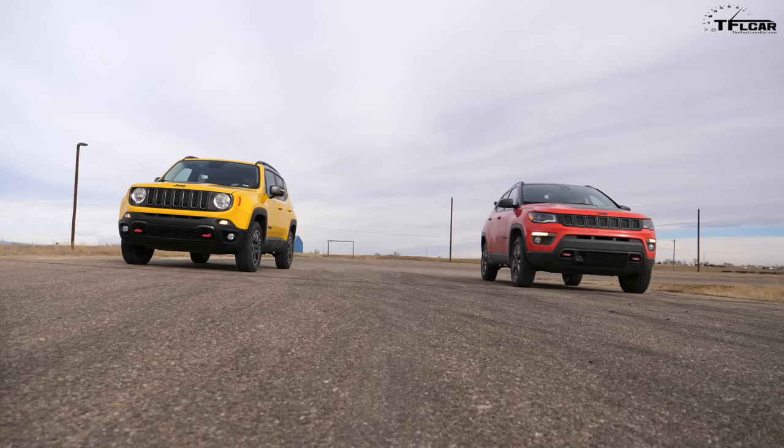Okay, Compass, not hoping for too much here. This is gonna be the world's slowest drag race. These cars are not fast. I do have more mass to carry down this track.